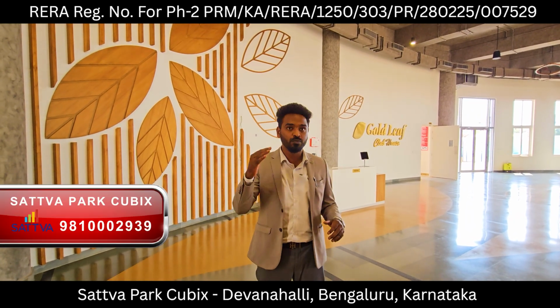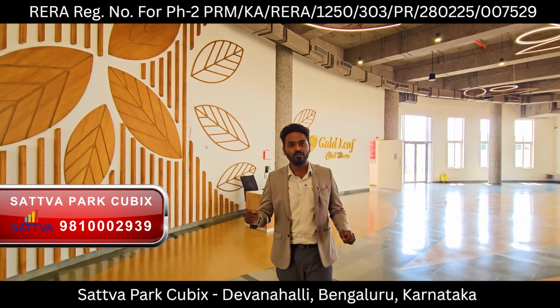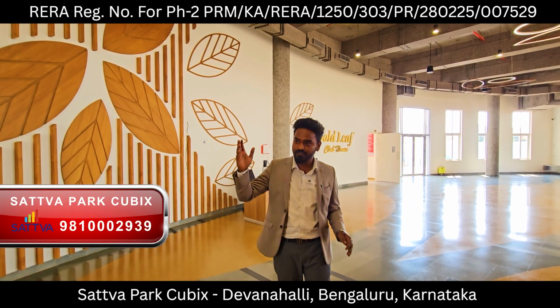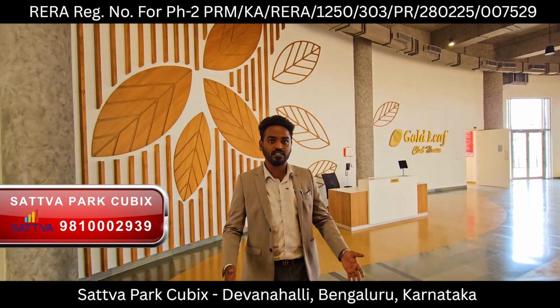If you have seen, the slopes are also there at both my entrances. Even in the clubhouse. And in the other gardens, even the entry to the towers, I have seen that slopes are there. So in this property, we have taken care of all the requirements of specially abled people. That's why you see we have given slopes from the two main entrances. We have a lift, and we also have a staircase, keeping that concern in mind.